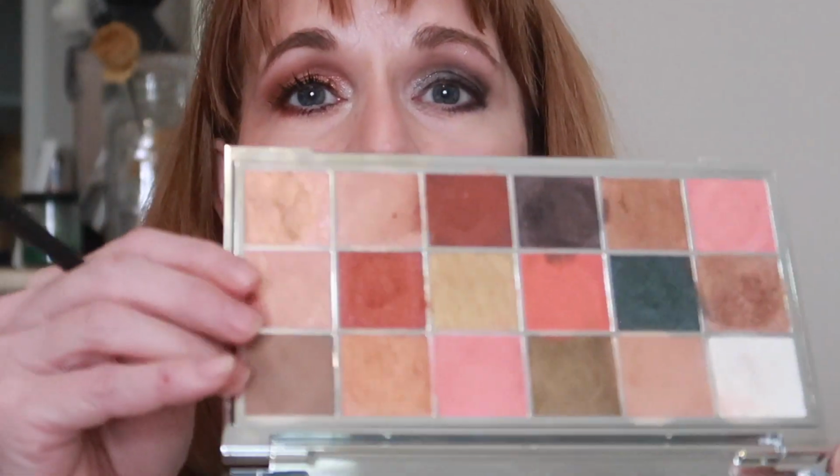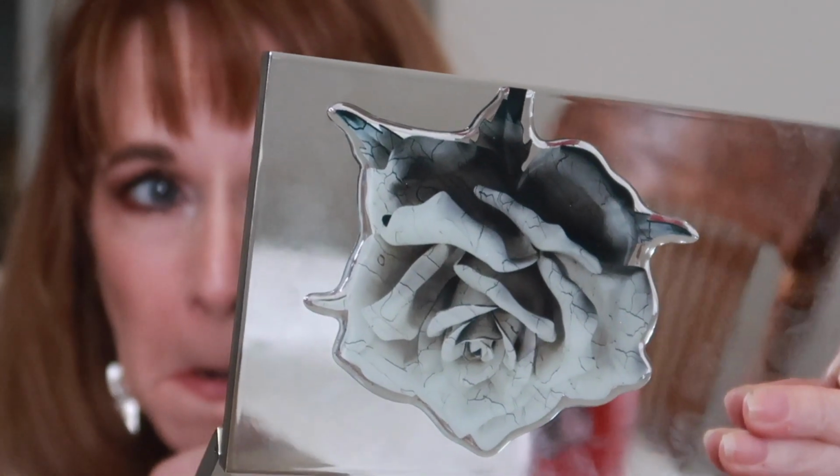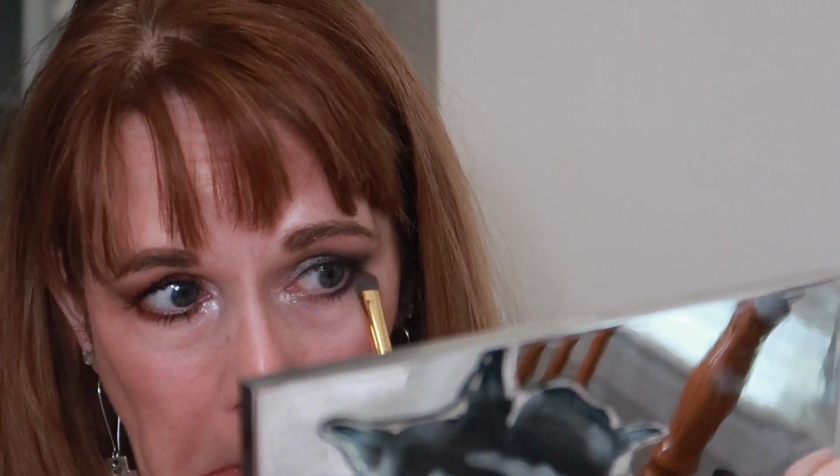Okay, I'm going to go on the inner corner and I'm going to pull up one of these lighter pink colors. This has kind of a shift to gold. It's really, really, really pretty. I'm going to add some mascara.